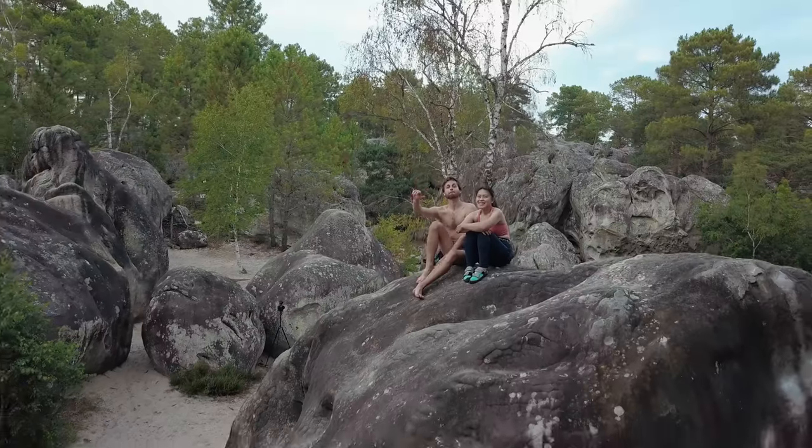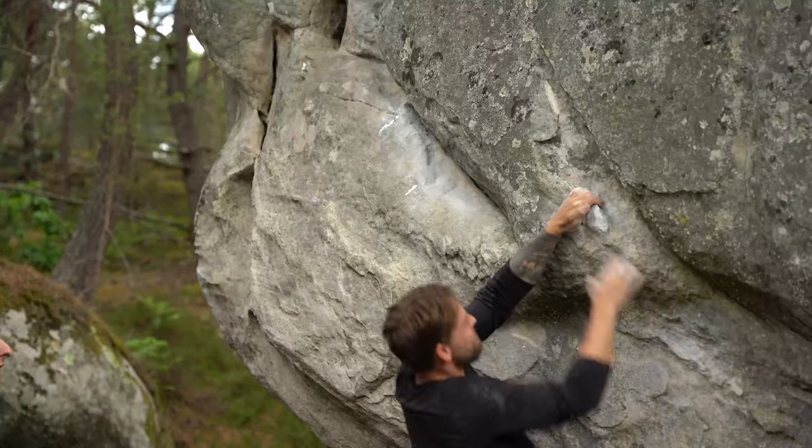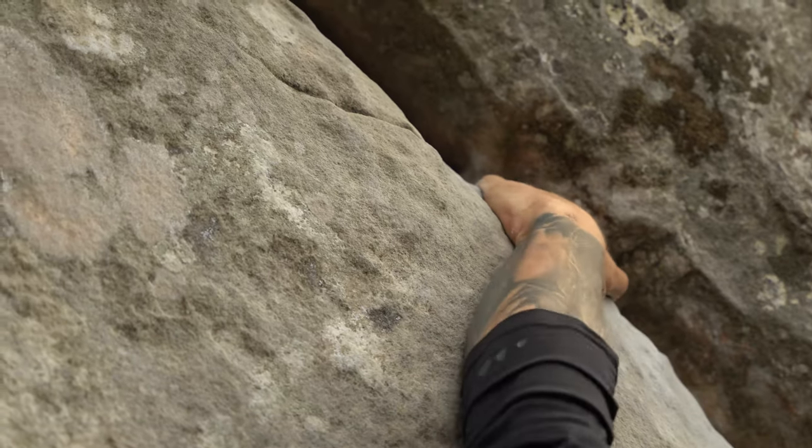On the second day, we met up with Mike and Robin, two friends who were also climbing in the area and who had been to Fontainebleau before, so they could show us around in some other areas than Elephant, where we climbed the first day.